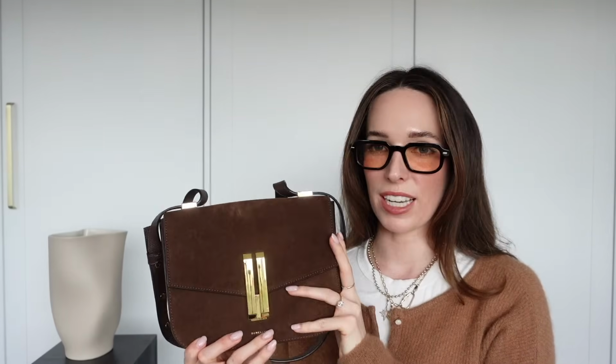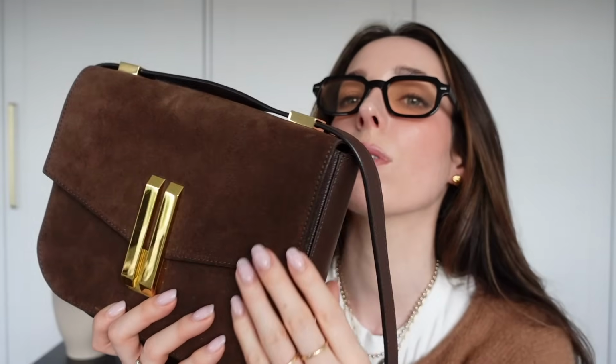Bag number 2 I'm going to show you is the Vancouver again, but it is in the mocha suede, and this mocha suede material is a finish that DEMELLIER does on a lot of their bags. You'll see it across their larger totes, the New York style, the Tokyo, like a lot of different ones, but this is just the most beautiful suede fabric.